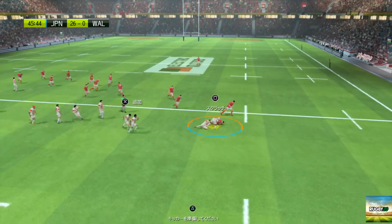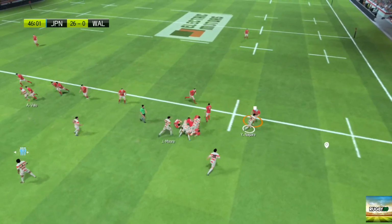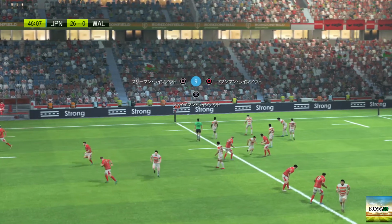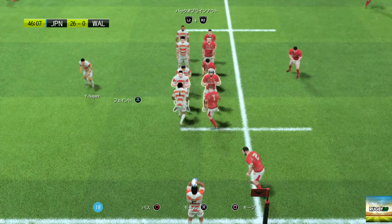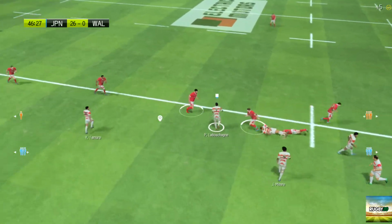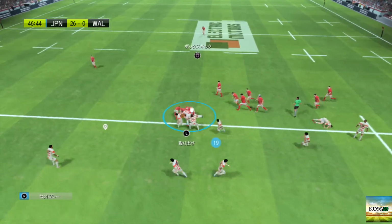That looks like it'll be a ruck. They've turned over the ball. And that's got into touch. They've decided on a 5-man line out. So the ball still with the attack. In they go to the ruck. They've managed to keep possession of the ball.